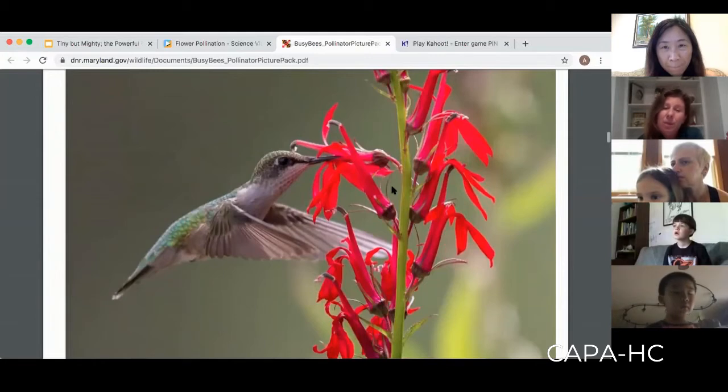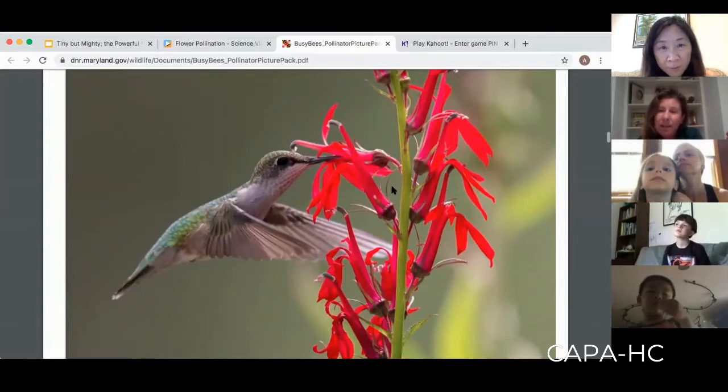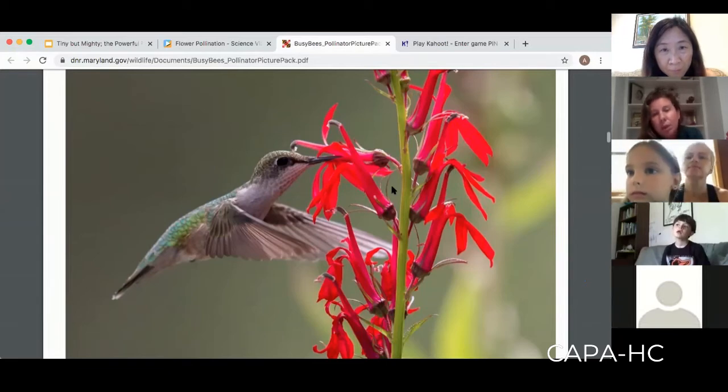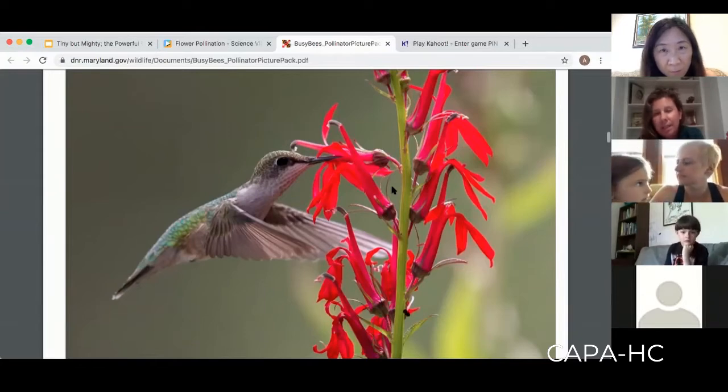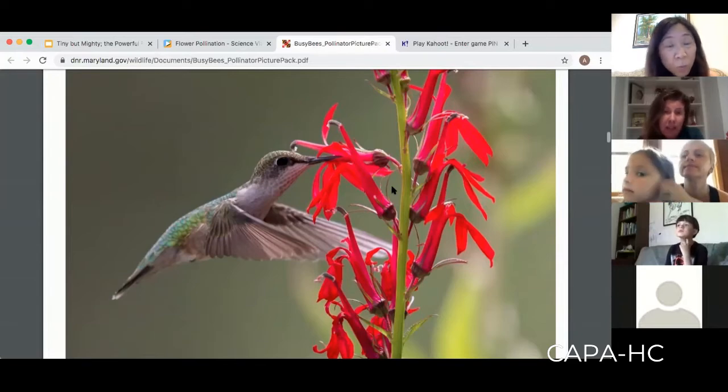Here is a beautiful pollinator that we all enjoy seeing, and they're so quick we often miss them. This is the hummingbird. The ruby-throated hummingbird is one of Maryland's biggest bird pollinators. These birds are amazing. If you want to learn more about a particular kind of bird, pick this guy. These guys can fly backwards. They can fly upside down. They are more maneuverable than a helicopter, and they can beat their wings so fast that you can't see them. It looks like a blur.